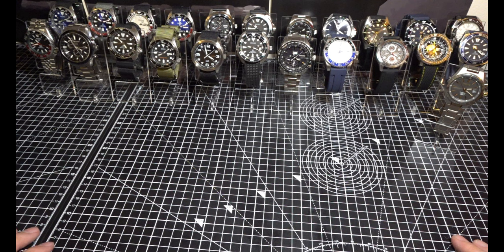Well, anyway, that's my Seiko collection. I hope you've liked the video. I hope you've stuck to the end. It has been a long one. And my state of the collection part 4 is going to be a long video as well, because there is quite a few. I might just cut it down to about 20 watches and then do another 20 in a part 5 or something like that.